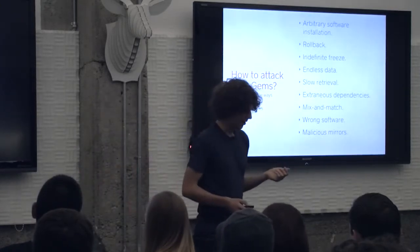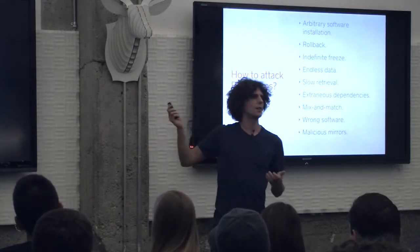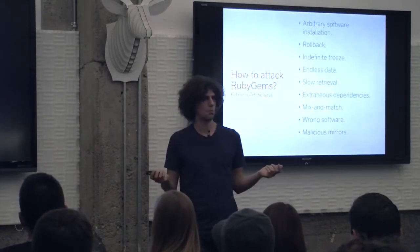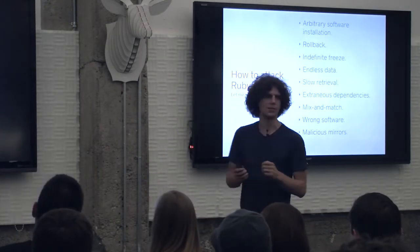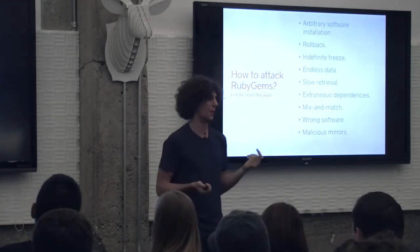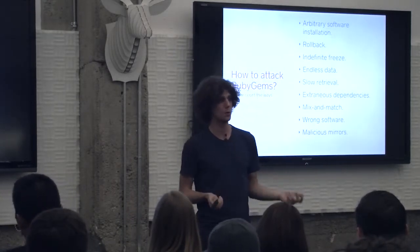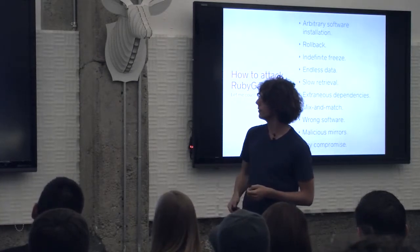And okay, so these are the theoretical ways you could attack a packaging system. Which of these is Rubygems vulnerable to? Anybody know? All of them, correct. That's pretty scary, isn't it? And this is primarily why we started working on this problem, because we find that quite scary. And it's actually not just Rubygems, most packaging systems are vulnerable to at least some of these, probably most of these. Oh, I forgot one, key compromise.